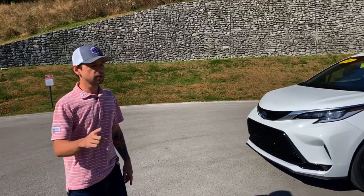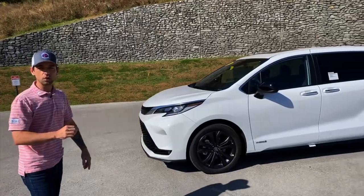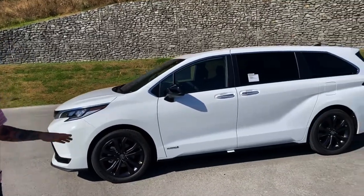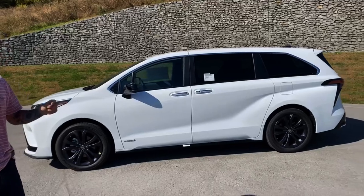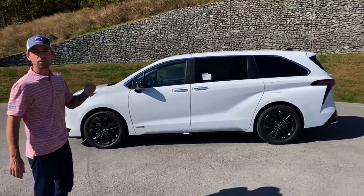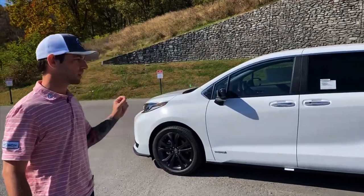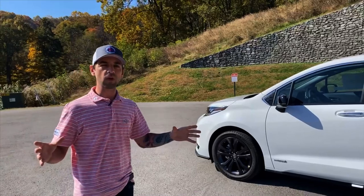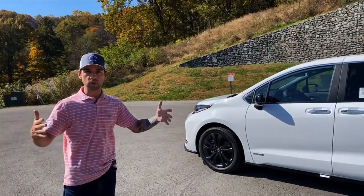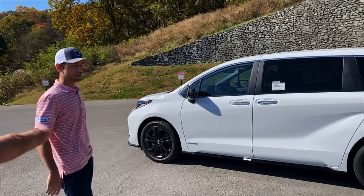Let's back up real quick. First of all, the reason this is such a cool van, this is a new trim line that's going to be available for all Toyota models. This is the XSE trim line. So top of the line trim, I guess? It's not top of the line, but what we've gathered so far is it's a sport level kind of trim. That's part of the blacked out front grille.